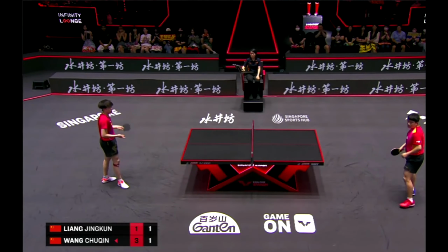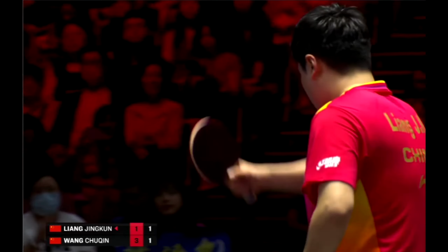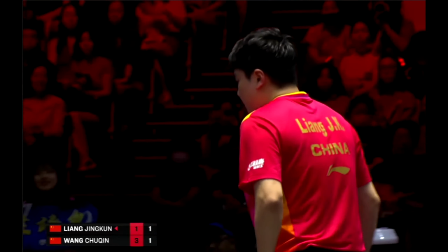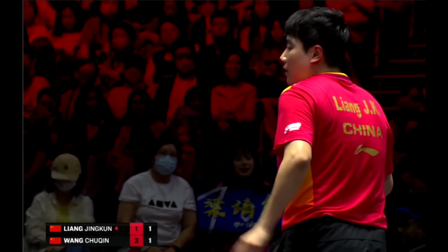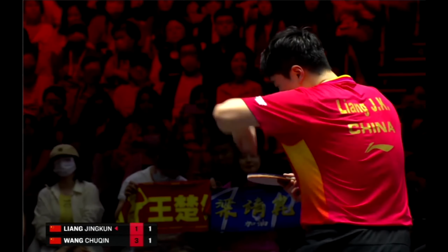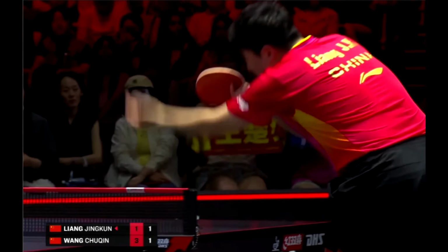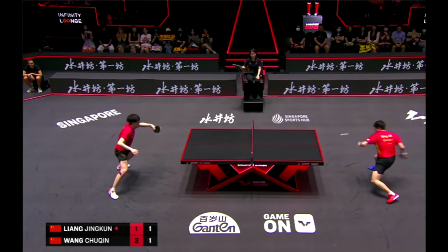I mean, off the bounce, he's barely ever made an error in this match. And it's so difficult to time, to know exactly when to meet the ball and with what posture. We're talking about Wang Chuqin, a man who's been able to play these dangerous, very high-risk shots with incredibly high percentages.